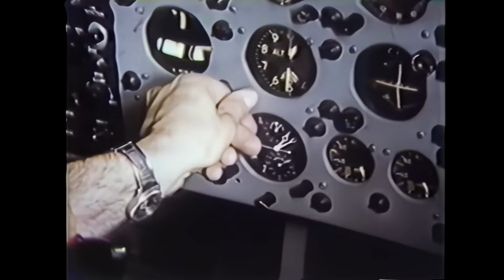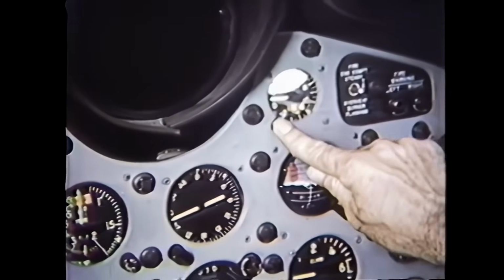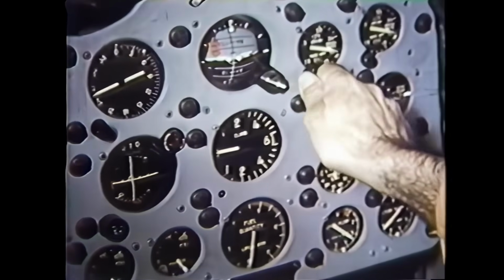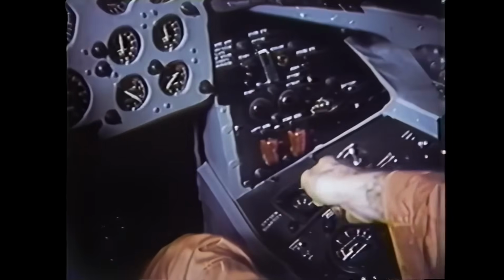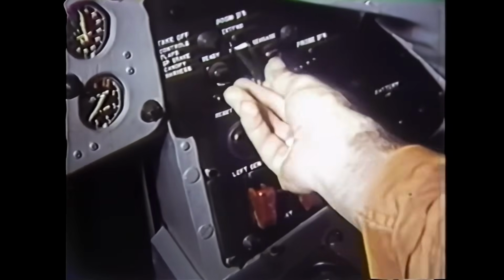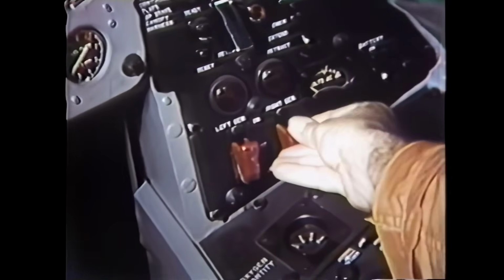Next, set the altimeter. Then the clock. Check the viewfinder, the accelerometer, and the vertical velocity indicator. Then set the pressure ratio gauges. These items are all on the right vertical console. The boom and probe IFR switches in and retract. Battery switch, off. The left and right generator switches should be on.